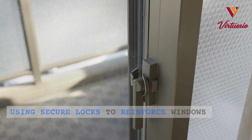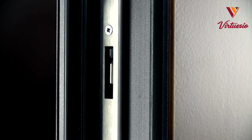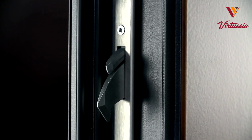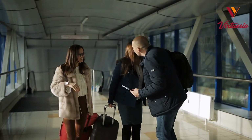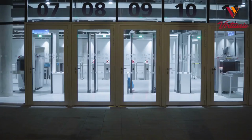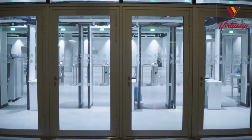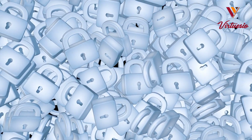Using secure locks to reinforce windows and doors. Let's get down to business and roll up our sleeves now. It's not difficult to reinforce doors and windows with locks that work, people. Deadbolt locks are the best option for doors. They make it much more difficult for intruders to arrange their unwanted visit. They're like that dependable friend who's always got your back. Sash locks are a popular option for windows. They make sure nobody enters without authorization, much like the bouncers at a classy club. Keep in mind, a lock serves more purposes than just keeping trespassers out, it also serves to deter them from trying in the first place.